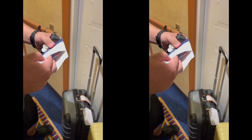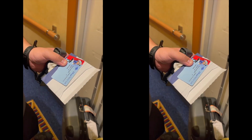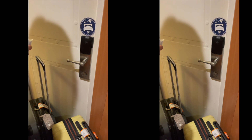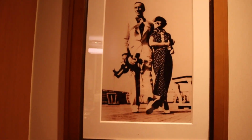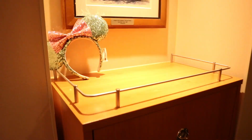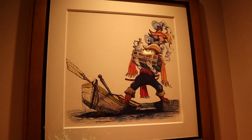Then after lunch, we went to our cabin to drop off our stuff. Our Key to the World cards, which is the same thing as a SeaPass card, were waiting on our cabin door already. And our cabin was also all ready by now, and I'm pretty sure our luggage was already dropped off, which is super amazing. It was probably around 2:30 or 3 p.m. and everything was already all set up.